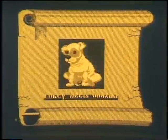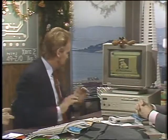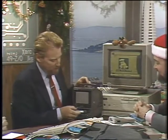Okay, now this is going to be the preface of our little movie here. So here's the wipe from the right for the first panel. Here's the picture, nice. Wipe from the left, and the text coming out. Pokey meets Godzilla.